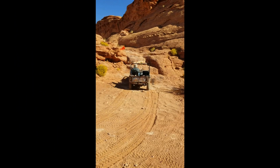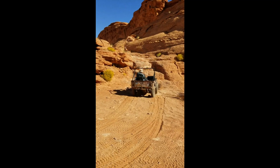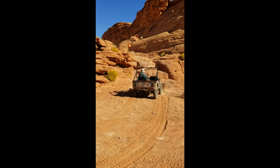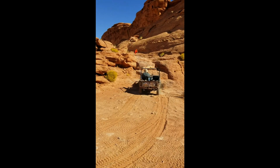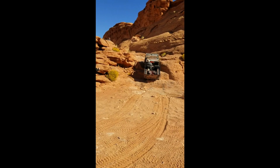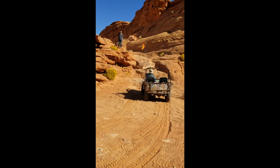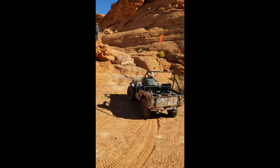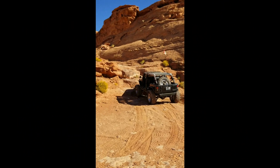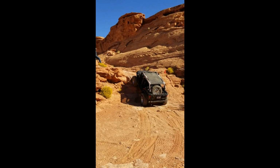This is an obstacle on a previous trip that I tried to go up and didn't make it. I tried it again this time. This didn't feel good, so I backed it on out. Give the others a chance at it. This well-built rig did a pretty good job on it.